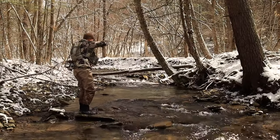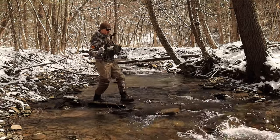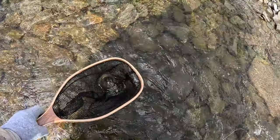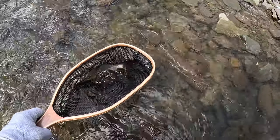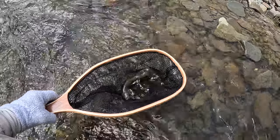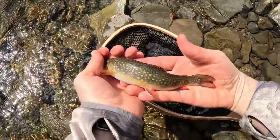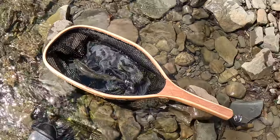There it is. Come here, buddy. All right, switched up to a heavier nymph and paid off. Beautiful. That's a quality fish right there. Look at this guy. Just a gem right there. Fat little guy.